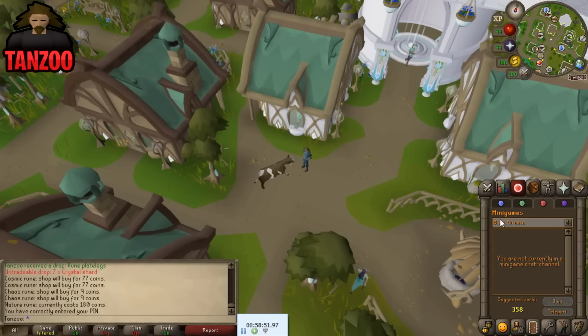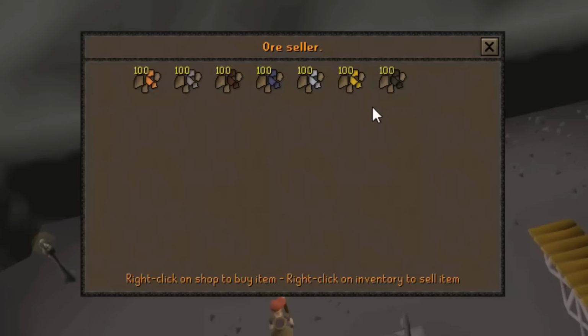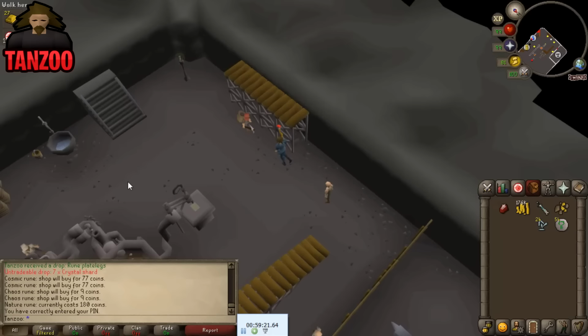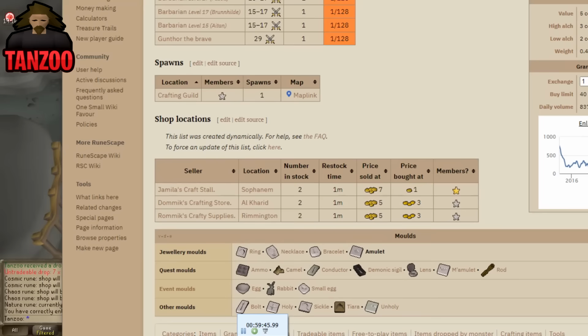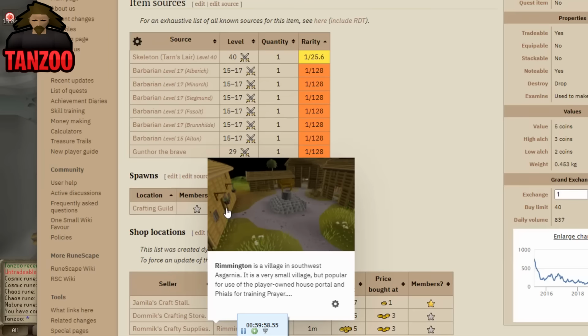You're a legend. Right, we're going to teleport ourselves to the blast furnace. We're going to go buy some gold ore from here if they sell it. Now, the only question is, where do we get a mold from? Conveniently, the shop locations are Jamila, who's on Jen's side, Dominic, who's on Jen's side, and Remington, who's on Jen's side. Therefore, we need to kill barbarians at a 1 in 128 drop rate. Thanks, Jen.